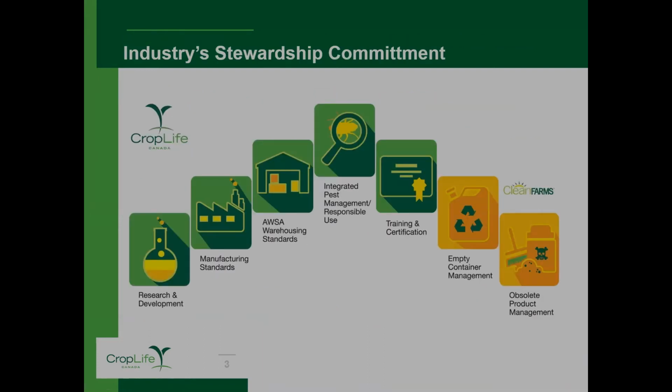Specifically, how we look at the industry stewardship life cycle, all the way from research and development through to end of life programs, is that there are various programs in place throughout the life cycle of, in this case, a pesticide or a seed technology.